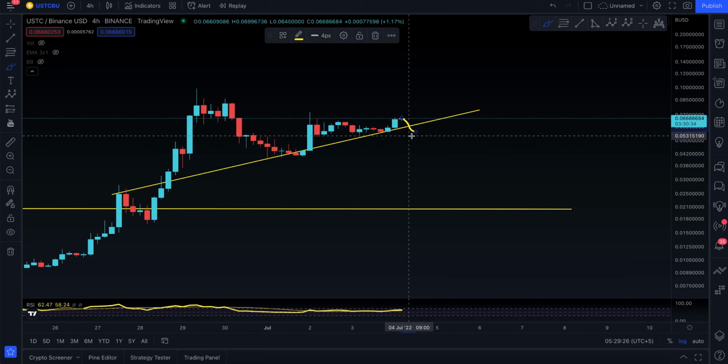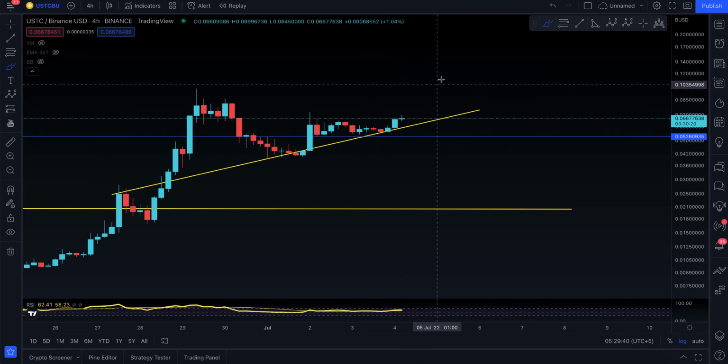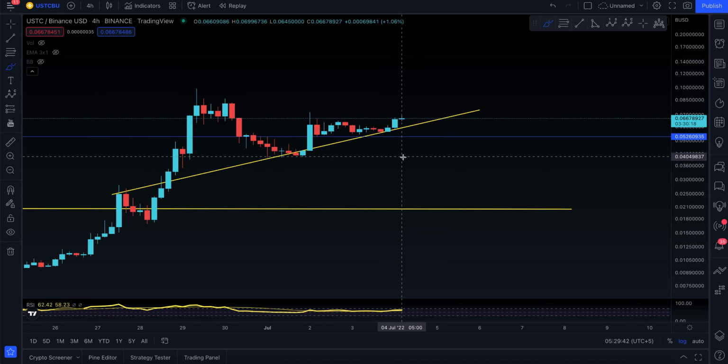Let's say if you don't want to set a very tight stop loss, one can be down here at the 5.2. If you want to look for a stop loss, 5.2 is going to be a very logical place to place your stop loss. If you want to give it the biggest room to breathe to go higher, then the biggest stop loss, if you're a swing trader, one of the stop losses that I would have in mind to not lose everything is going to be 0.04008497.